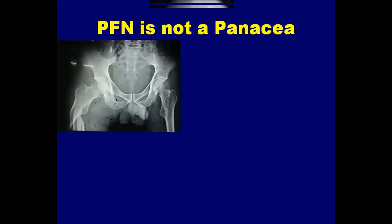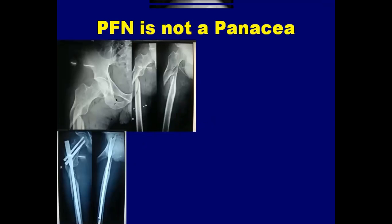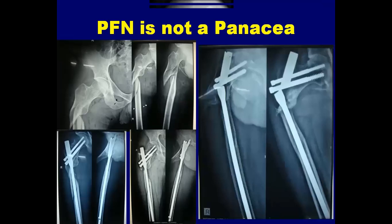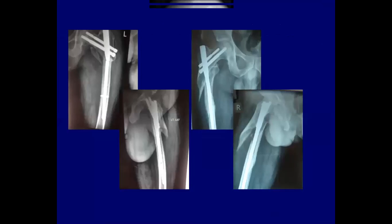Implant, as we have discussed earlier, is only a 20% deciding factor in the whole management of this proximal femoral fracture. You see these patients, they were not properly reduced and PFN was put. They are bound to fail because fracture geometry and fracture reduction are of paramount importance before putting the implant. You can see it is broken. Here again you can see a PFN. It failed without proper reduction, without proper coaptation of bone fragments. It was fixed and it failed.